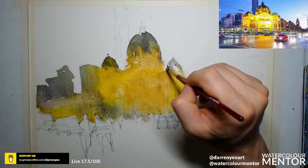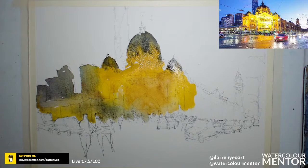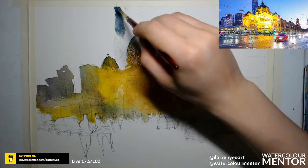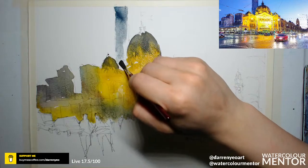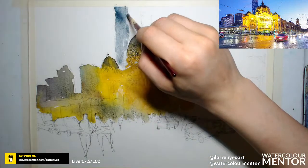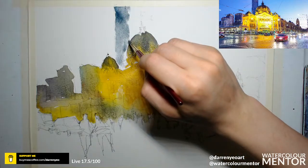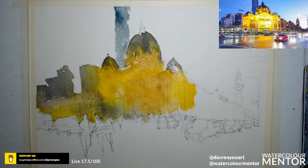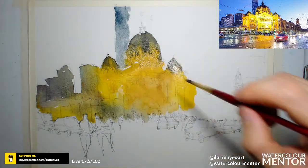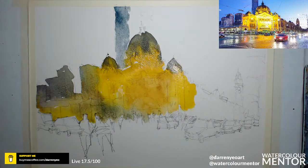Now this building here in the background, again, I'm just going to pick up a little bit of cerulean blue, drop that in for that background building like this. Get in a bit of that color for that building. Some of it's going to blend, but I'll leave most of it. This area here, that little highlight, leave that bit of white highlight there as well.